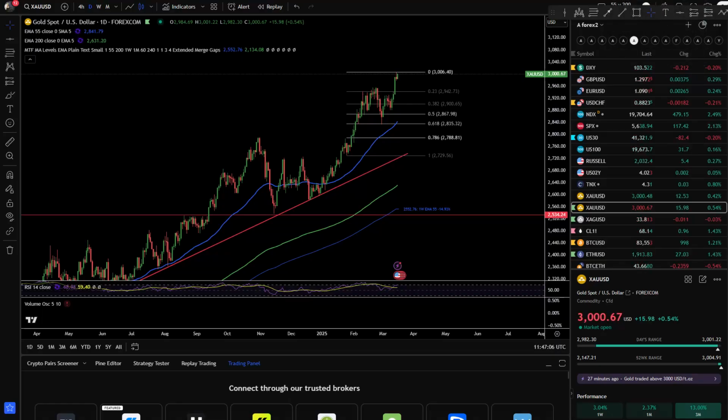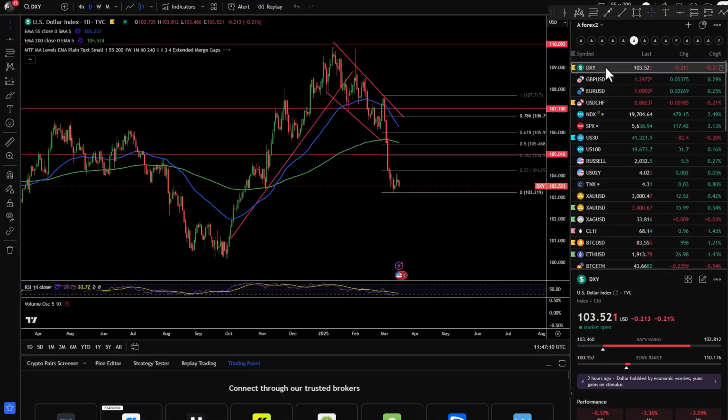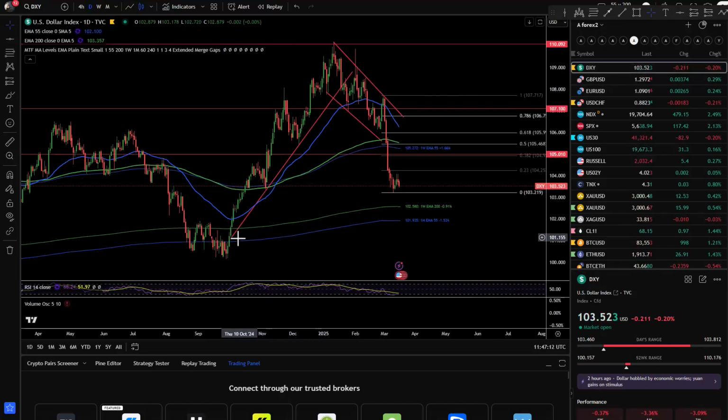So as ever, I start with the dollar index and looking at where the big money is flowing. Clearly, we were in an uptrend from September through to January, which was easy. We just wanted to buy the dollar on pullbacks. Since then, we looked as though we were going to be on a pullback. That is now broken. So now we're starting to look short.